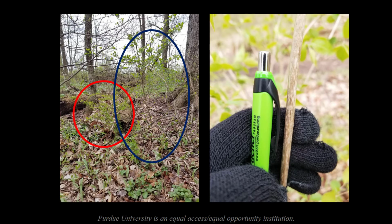On the right is an example of the light-colored bark that bush honeysuckle plants have. Their bark is conspicuously yellowish tan and is mottled at this age. As they age, the bark becomes even more distinctive, usually showing grooves that follow the direction of the branch as they thicken.